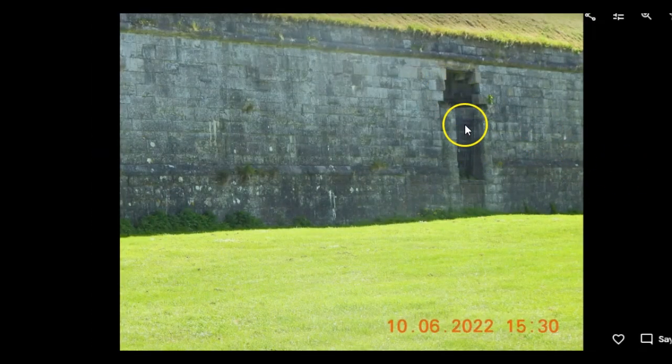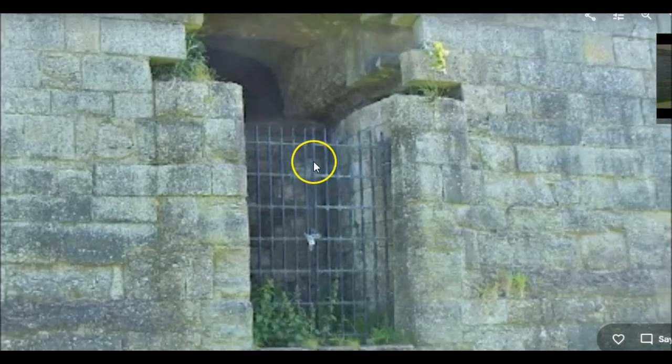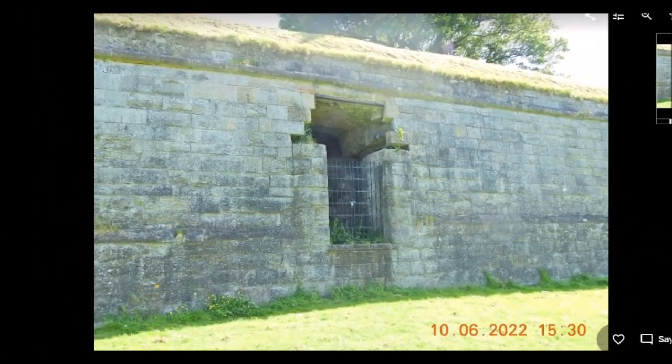Right, then there was this. I have no idea what this is for, but I'll get a closer look at it.